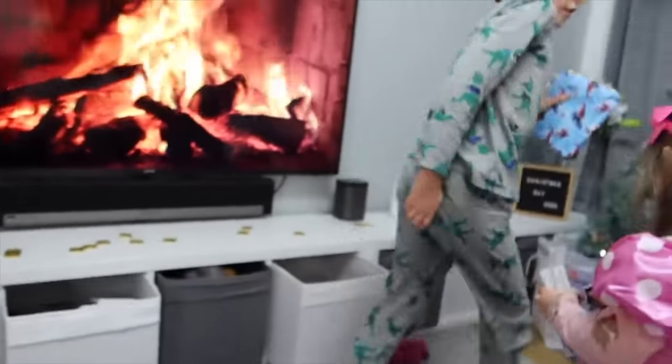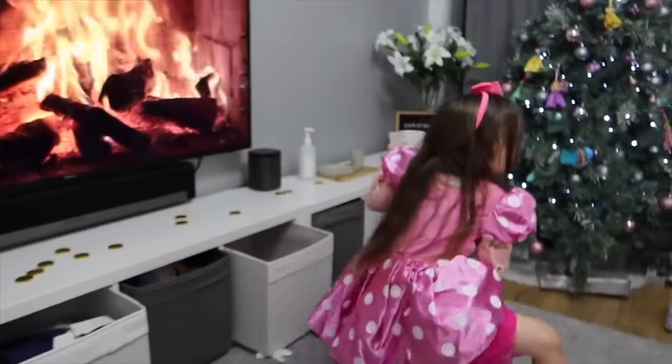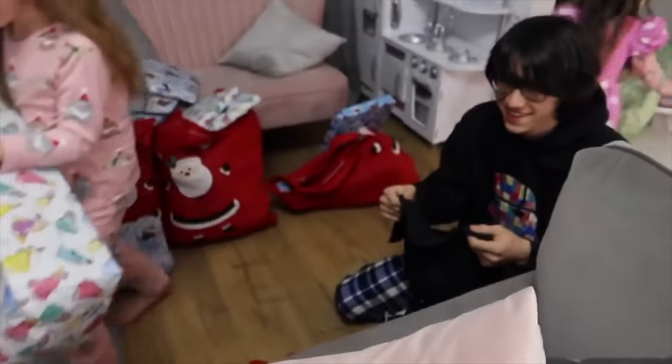Make sure you take it out. Ooh, maybe you need Daddy to help you with that. Make sure your rubbish goes in the bin. Big present coming through.